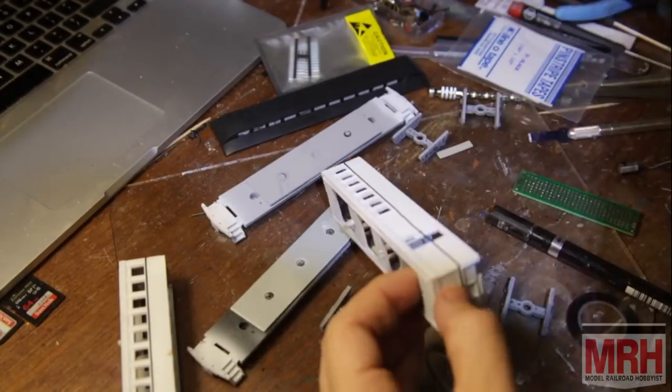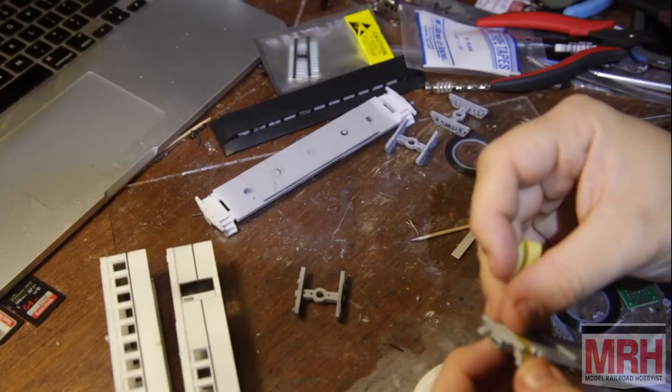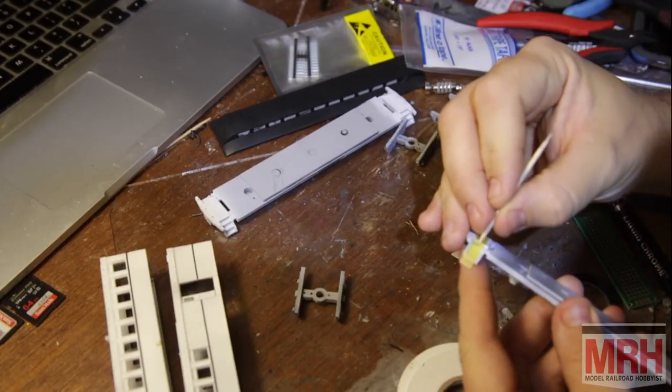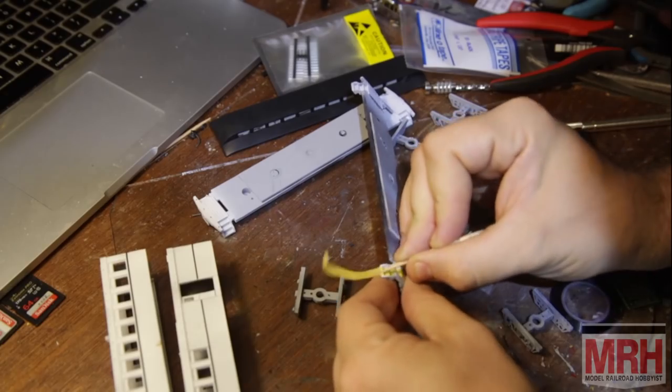I wanted to have white steps on the chassis, so I masked them off with masking tape and scored the masking tape into the crevices with a toothpick. Use care so as not to tear through the masking tape.